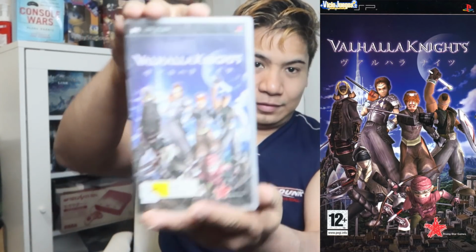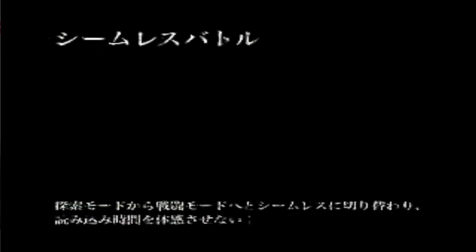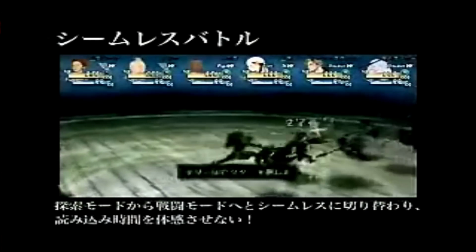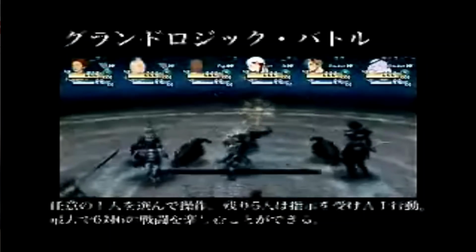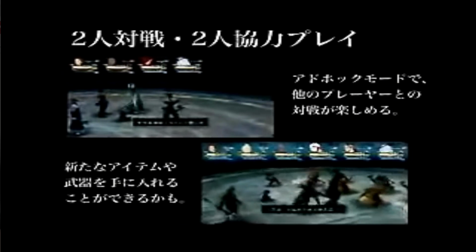So we got Valhalla Knights. I saw this game on eBay selling for 22 Australian dollars, and the cover for this one kind of gave me the hint that it is a role-playing game. Looking at some video game footage of it, it's an action role-playing game that resembles recent Tales of and Star Ocean games, where the entire party moves independently unless programmed to act specifically. And just like that, I decided to take it.